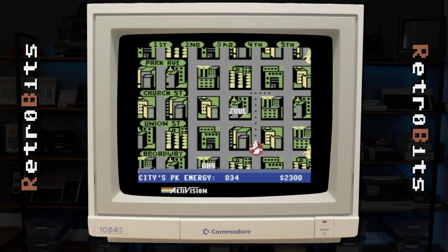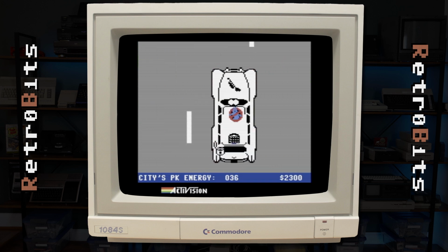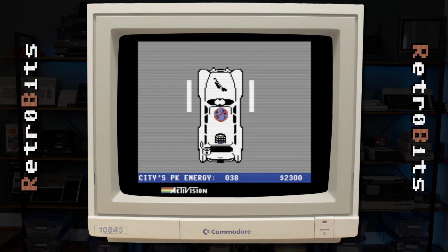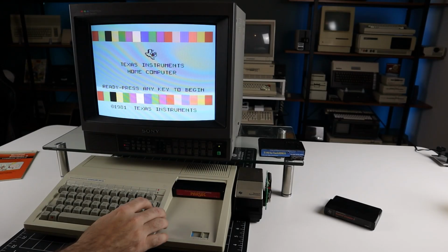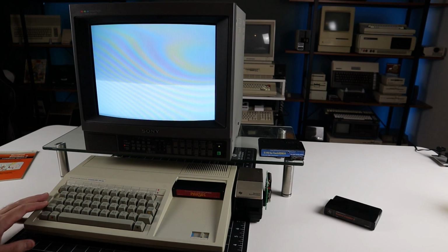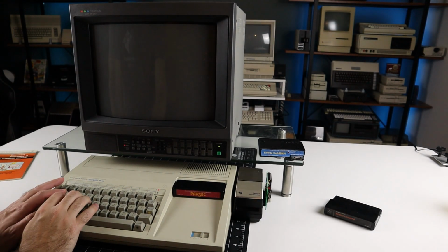Dedicated speech hardware solved both of these issues, and such devices were eventually available for just about every system on the market, but the TI was the first. Okay, I think that covers the background. Let's take a look at the device in action, starting with some games.